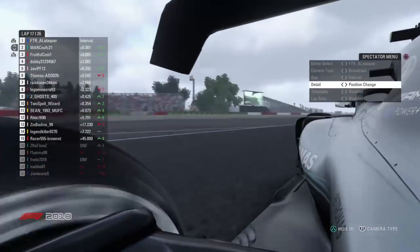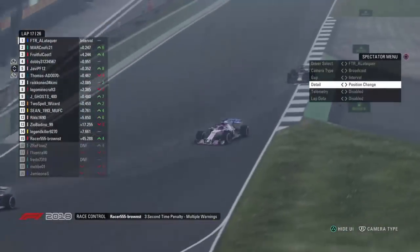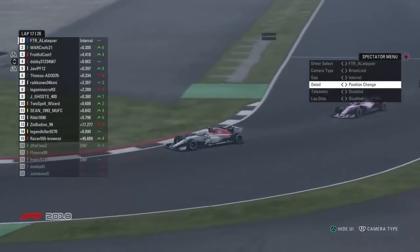Meanwhile, all this action between FTR and Mark, Fruitful Crew is going to try and close that gap up, but he does have Dobby right up his arse. Forgive my French.